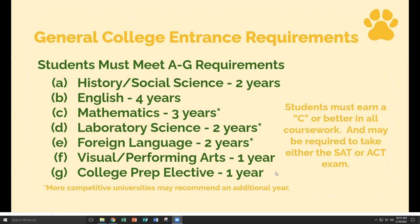The F category is your visual and performing arts. You only need 1 year, and it needs to be consecutive semesters in anything from dance to wind ensemble to any of our wonderful art classes will meet this requirement.